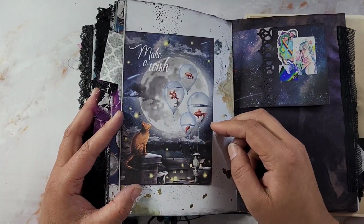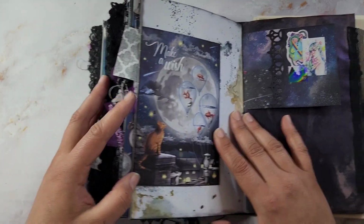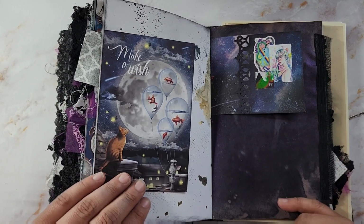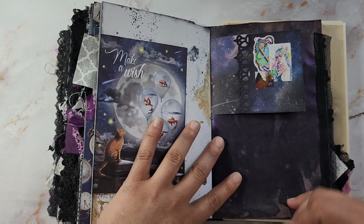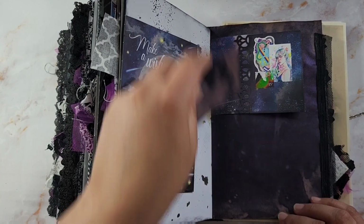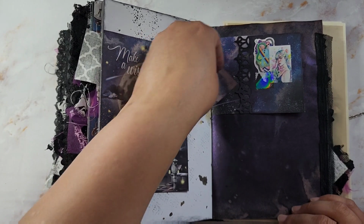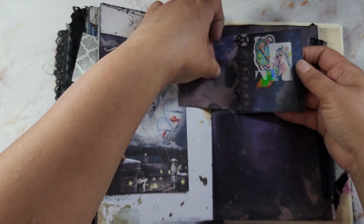And then this is a little postcard from the kit, the paper pad, which is also a tip-in. And it's a really cute little cat, just eyeballing these fish. And I had to add cats because I love cats. And this is a pocket. Little mini pocket. With a little sticker collage on it.